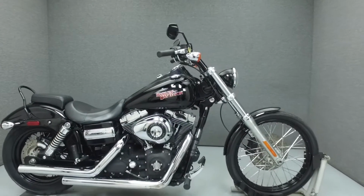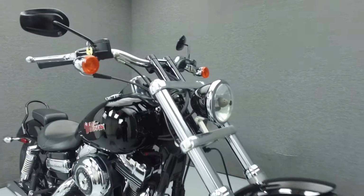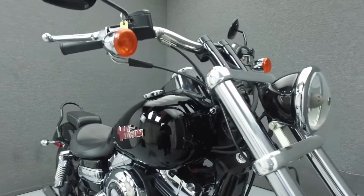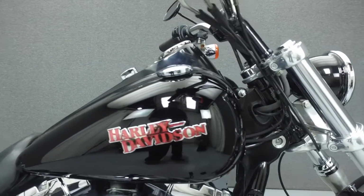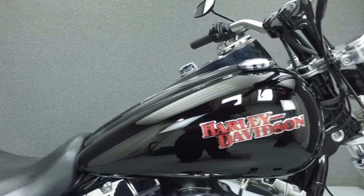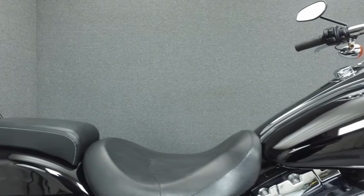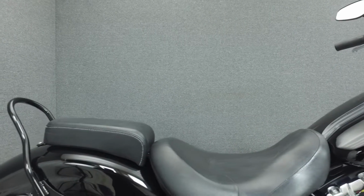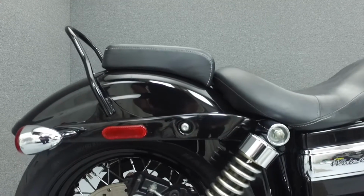Today we're going to take a look at this 2010 Harley Davidson DYNA Wide Glide with 29,015 miles. Powered by a 103 cubic inch V-twin engine with a 6-speed transmission, the Wide Glide puts out 100 foot-pounds of torque at 3,500 RPM. It has a laden seat height of 25.5 inches and a wet weight of 668 pounds. This bike has been left stock with the exception of a Vance Hines exhaust.